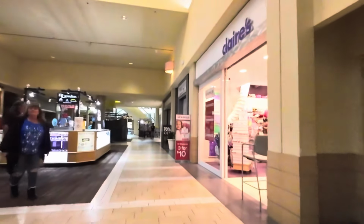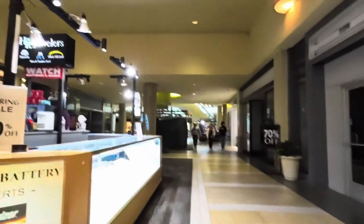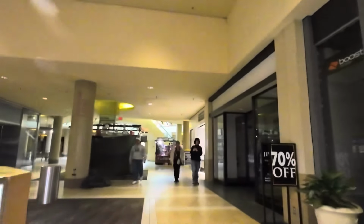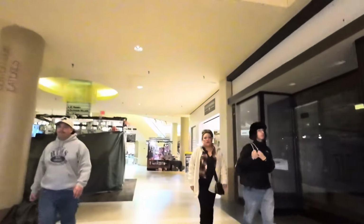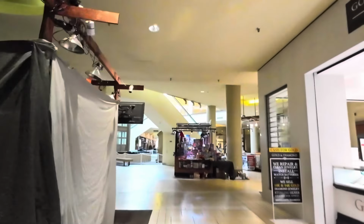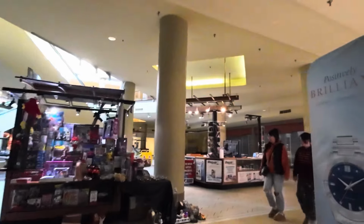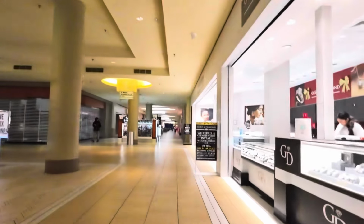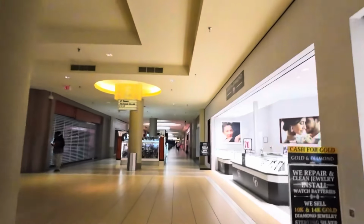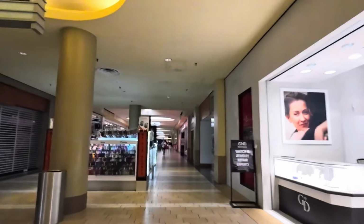Now, it was built as a one-level enclosed shopping mall consisting of a straight-line corridor with an anchor store at either end, with Sears, the northern anchor, being the first store to open, doing so in May 1970. Hudson's, which you guys know helped build the mall, was finished two months later in July, and it was the chain's largest store outside of the Detroit area. Of course, there's a store that's even larger that you guys will see later.